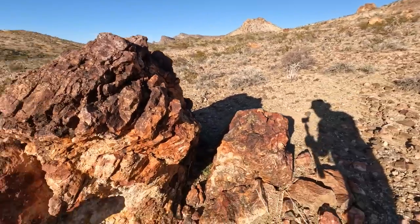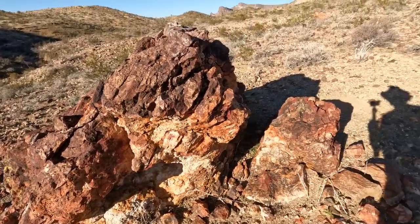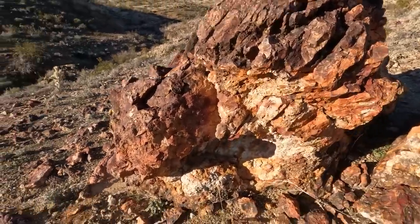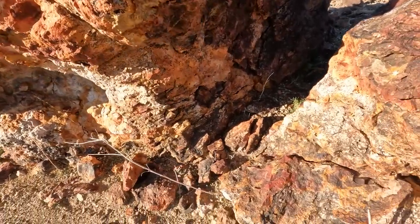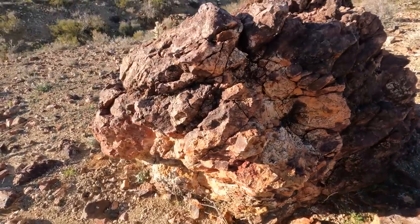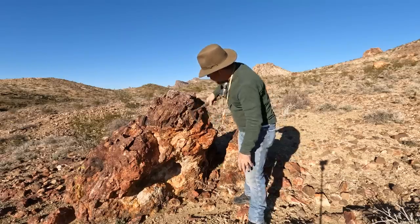So chances are, this is probably a small vent that came up through the side, because I don't see it connected with any other ones like a dike. So more than likely, this is probably like a blowout, a vent. But I wanted you to see all that beautiful hematite in there. This would be worth sampling. I'm surprised nobody has. I might just do that. Yeah, I'll take a sample of that.